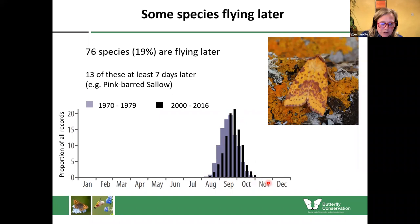Now, this is quite a quick and dirty analysis on the phenology, and it's something that we want to delve into and investigate further. And again, it would be really interesting to look at this in comparison with the species traits and everything. So there's so much more information. We're just scratching the surface here, and there's so much more we can delve into to help us understand what's happening to our moths and why.